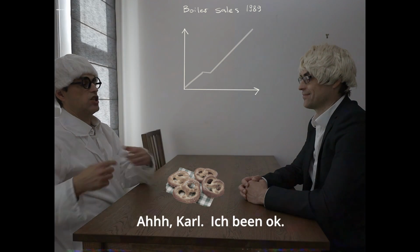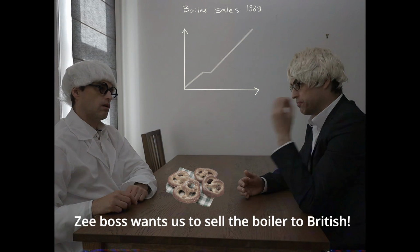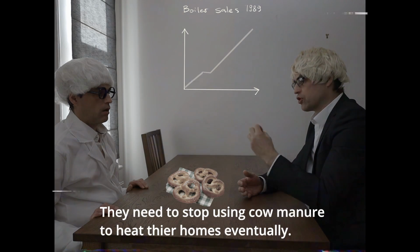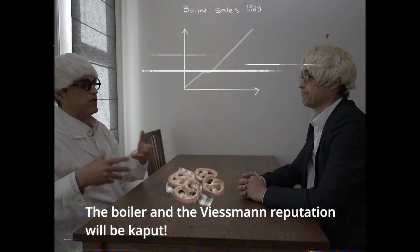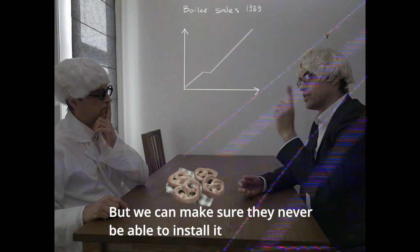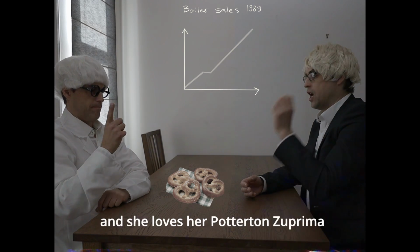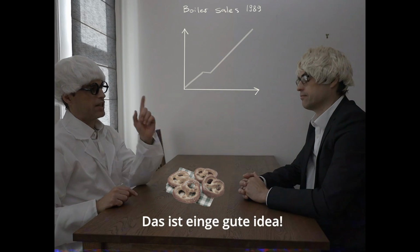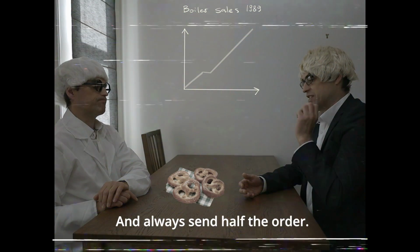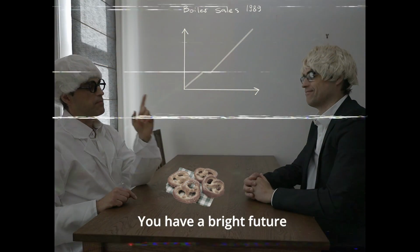Wie geht's, Felix? Ah, Karl, ich bin okay. Congratulations on 1 million Vitola boiler result. You look not so happy. Was ist los, Felix? The boss wants us to sell the boiler to the British. Nein, we cannot sell the boiler to the British. The boss says the European brothers now. They need to stop using carbon to heat their homes eventually. But the British will connect the boiler to a loft sludge bucket, and the boiler and the Viessmann reputation will be kaput. We cannot disobey the boss. We have to sell the boiler to the British, but we can make sure they'll never be able to install it. How do we do that? We will let them translate the manuals themselves. We all know only the Queen knows the German and she loves her Patron Suprema. She'll never help Viessmann. Das ist eine gute idea. But the British may still buy too many Viessmann boilers. German quality is a strong selling point. We'll change the part numbers every week and always send half the order. Only the bravest of the brave will be able to install the boiler. Oh, das ist good, sehr gut. You have a bright future at this company, mein Kumpel.